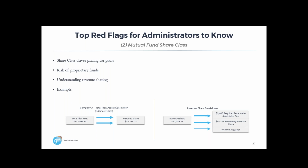I'm big on examples. Here's a quick slide on a plan that we took over a couple of years ago. It was about a $15 million plan, so all the assets totaled $15 million, and they were using an R4 share class. The way they had the balances within their funds, they were generating somewhere around $117,000 of total fees within the plan, of which 52,000 was under a revenue share, and it was not transparent as to where it was being spent.